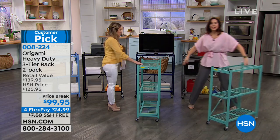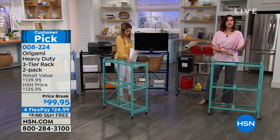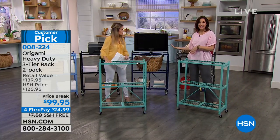This one in the laundry room, this one in your powder room. You can separate them. One in your son's room, one in your daughter's room, anywhere where you need storage, one in your garage, one inside in your pantry.